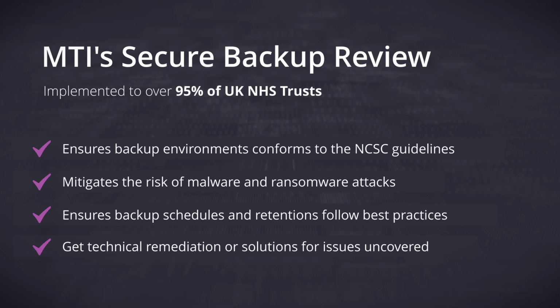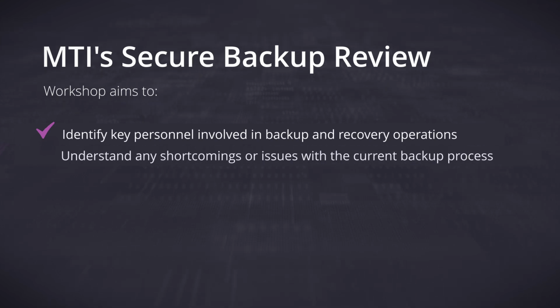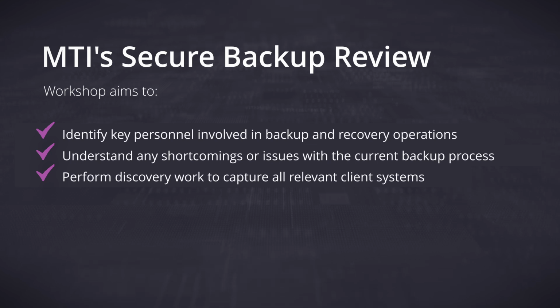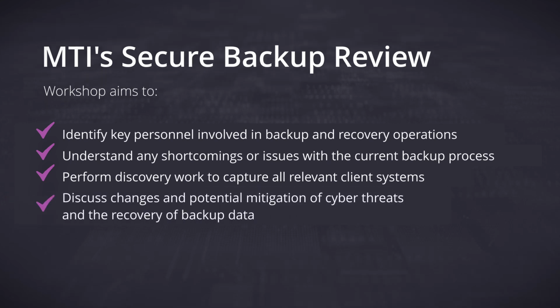So in simple terms, the workshop aims to identify all of the key personnel involved in backup and recovery operations, understand any shortcomings with existing backup platforms and processes, perform full discovery work to capture all of the systems in your environment that should be protected, and discuss changes and potential mitigations for cyber threats and the recovery of backup data in the event of an attack.